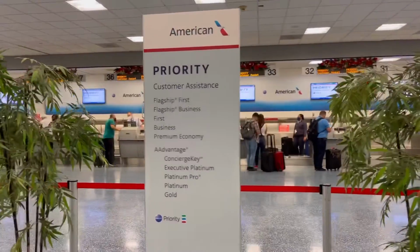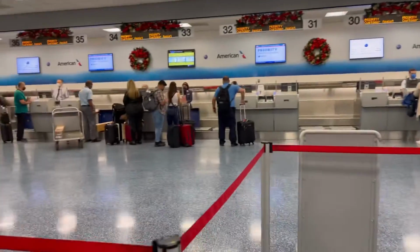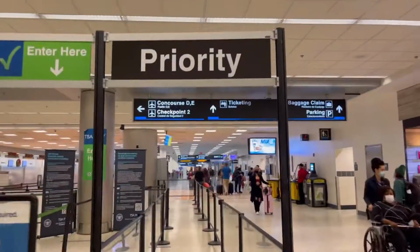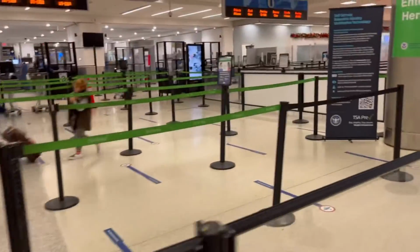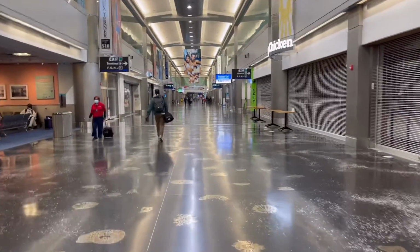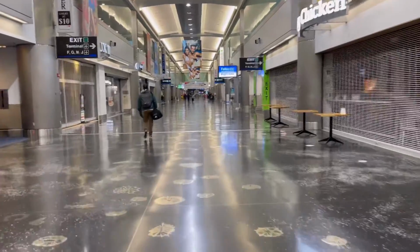So American does have a designated priority section for first class passengers and elite status. It's great. It finally feels like the holidays at the airport. Check-in was a breeze. They had a specific priority line for American Airlines passengers. There was no wait whatsoever, but it was 5 in the morning. As you can see, the airport is kind of a ghost town at this time.